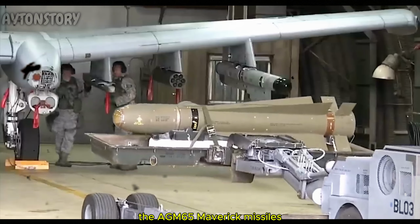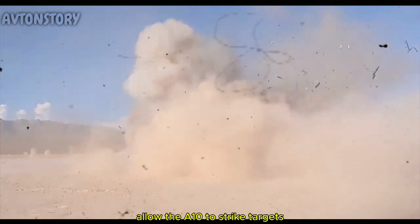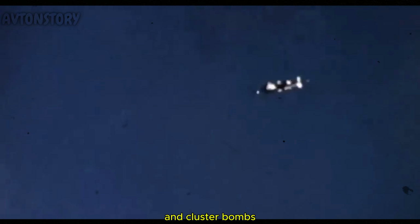The AGM-65 Maverick missiles with electro-optical guidance allow the A-10 to strike targets from long distances, staying out of range of enemy air defenses. The A-10 is also armed with Hydra 70 rockets and cluster bombs, making it a versatile tool for various missions, hitting targets with unmatched precision.